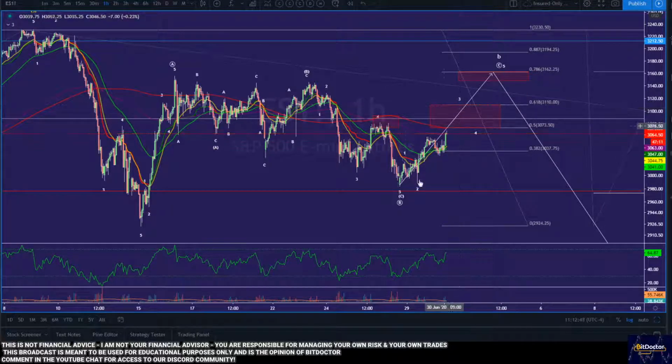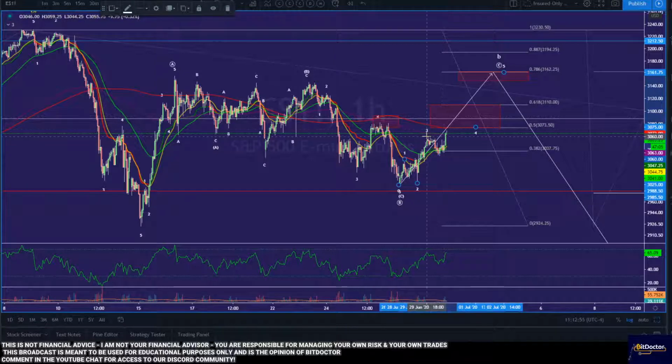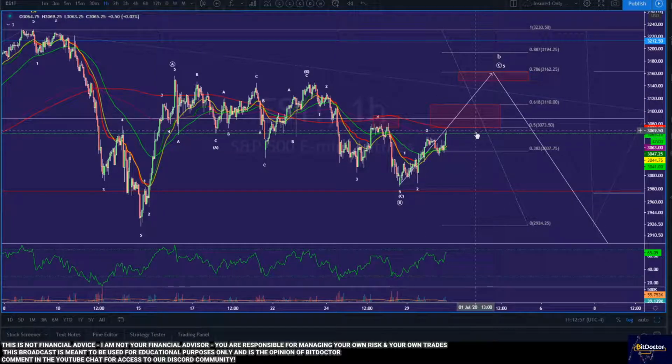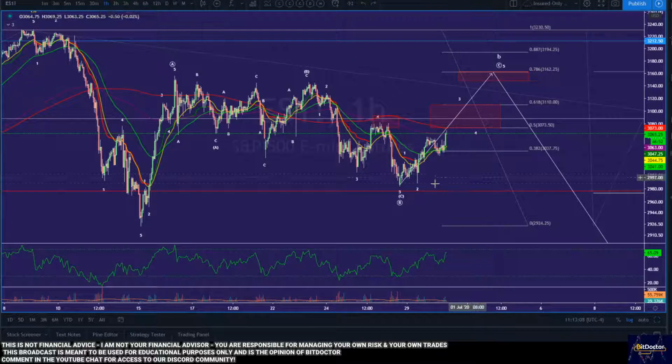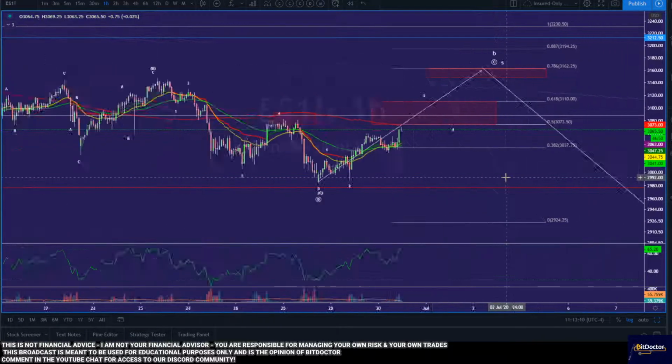But if this is not, so if this is a 1, 2, 3, 4, and we're going in for the 5, in other words, if this 3 is actually right here, and this 4 was actually right here, and now we're just putting in for a 5 up here, this is something that we do have to keep an eye on. Let's just watch that and see what happens there.